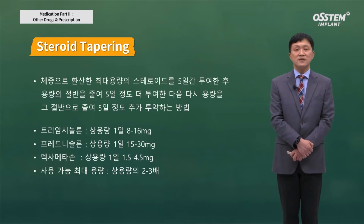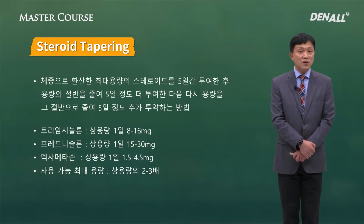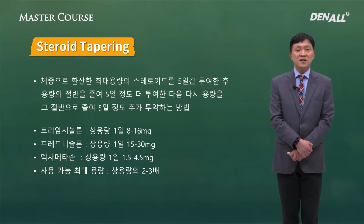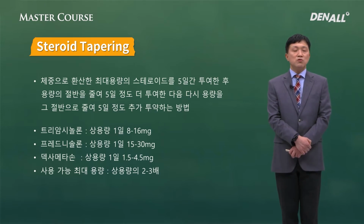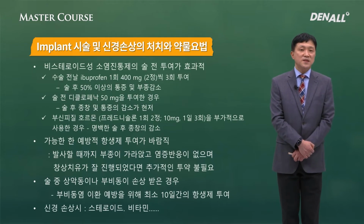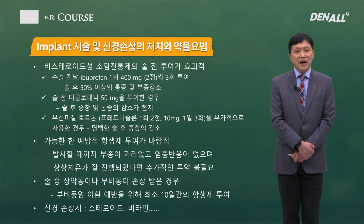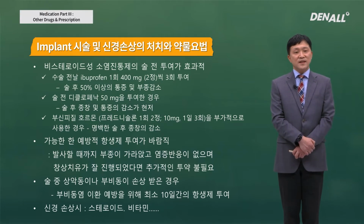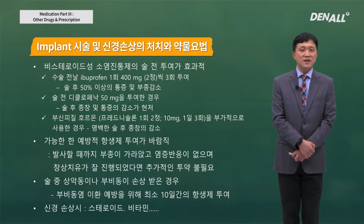The maximum dose is 2 to 3 times the normal dose. Doses differ depending on the drugs because of their short, intermediate, and long acting. You can just note dexamethasone's dose as it is widely used. Next, nerve injury. You just need to understand what that is. You need to act at the beginning, but basically you need to refer the patient to a specialist.